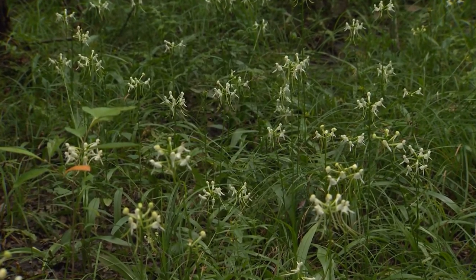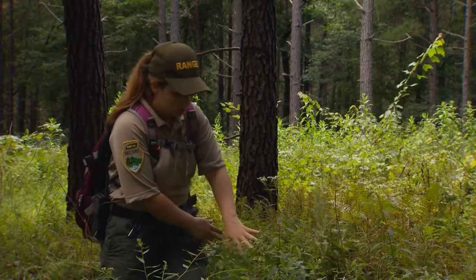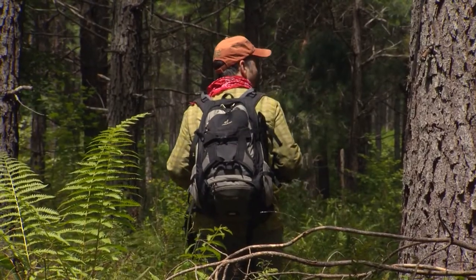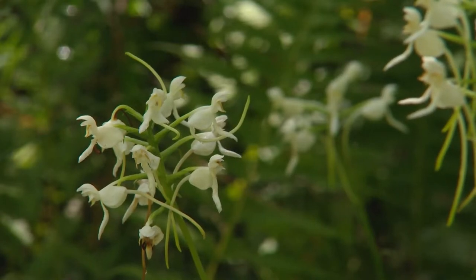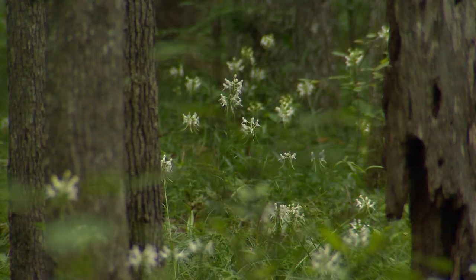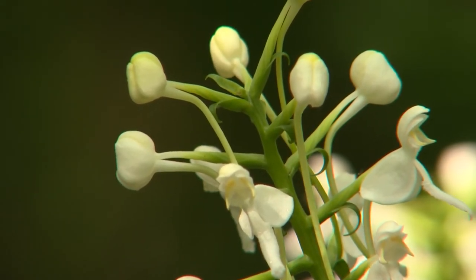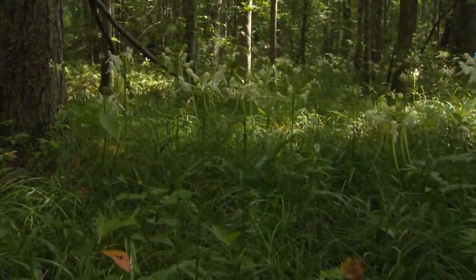With over half of all white fringeless orchids being found in Tennessee, the work being done here is critical to the flower survival. We feel like those sites could be pretty vulnerable to environmental changes or to changes in the habitat that result just from human activities. And so Tennessee is really a vital part of the conservation picture for white fringeless orchid.